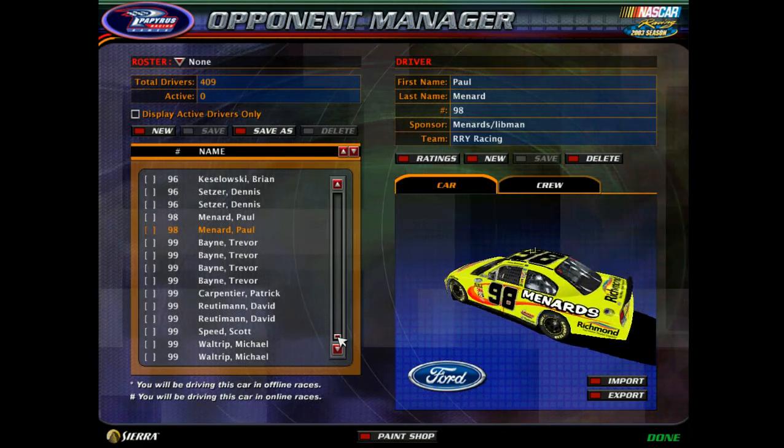And the 99 of Trevor. Hold on. Yeah, there it is, the 99 of Trevor Bain is open. Alright, and 98 of Paul Menard. And that's all the cars that are open.